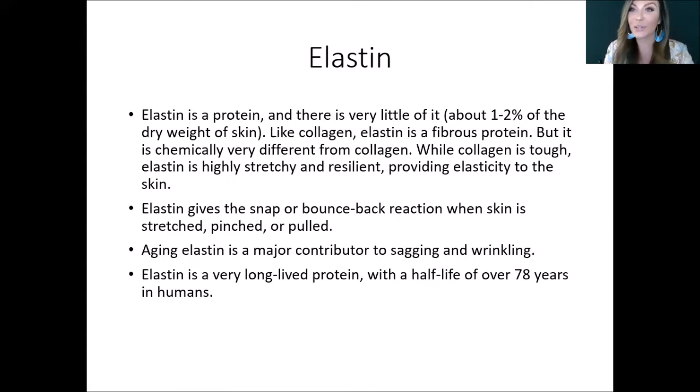Okay, elastin. First, we'll talk about elastin. Elastin is a protein, and there is very little of it, about 1 to 2% of dry weight of skin, so not like collagen, where there's a lot of it. Like collagen, though, elastin is a fibrous protein, but it is chemically very different from collagen. While collagen is tough, elastin is highly stretchy and resilient, providing elasticity to the skin.